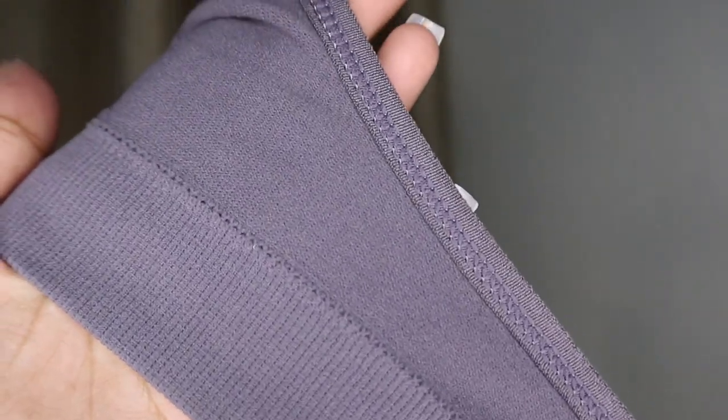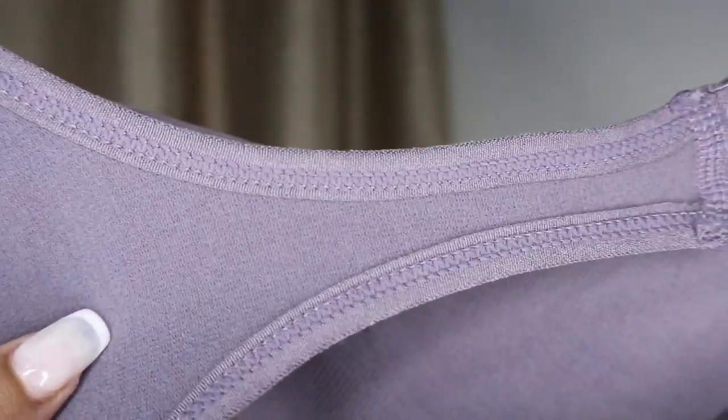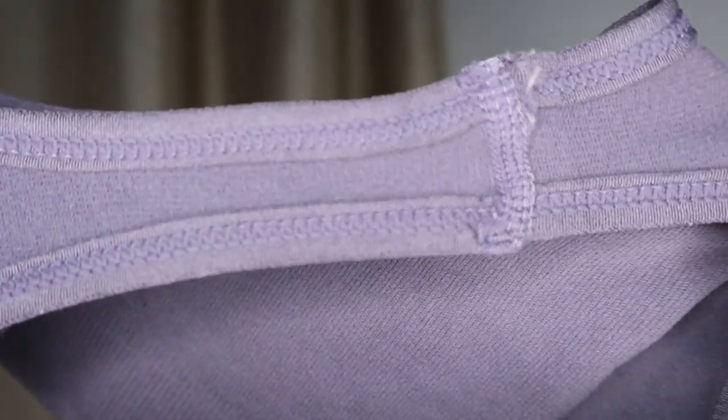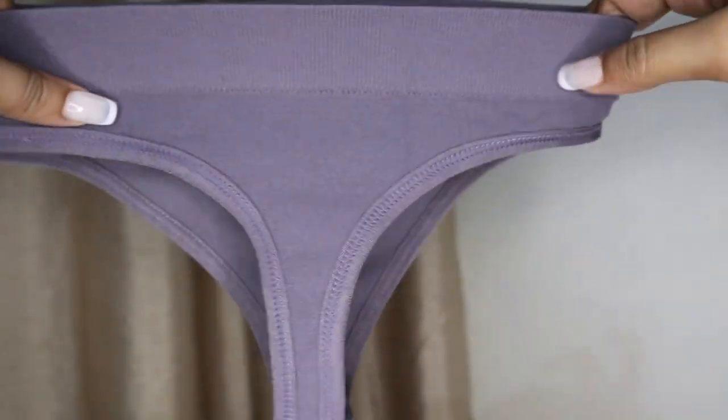I got this in the gray color. It's very sexy, you guys. Like the gray lingerie color is very sexy. Though it doesn't really look gray on the screen, but it's gray in person.